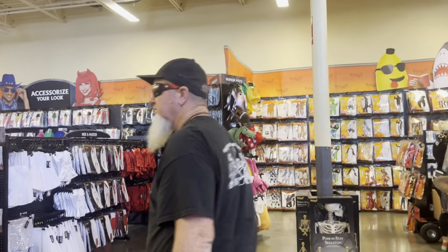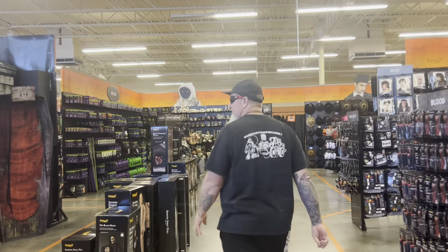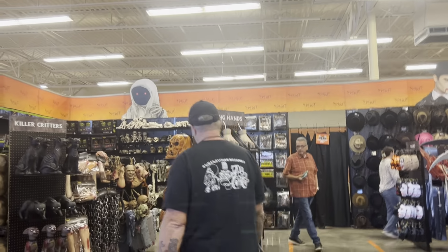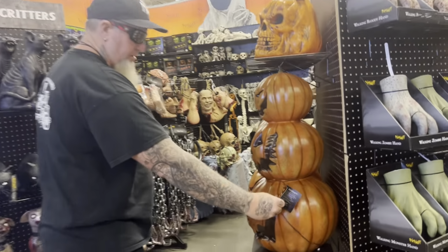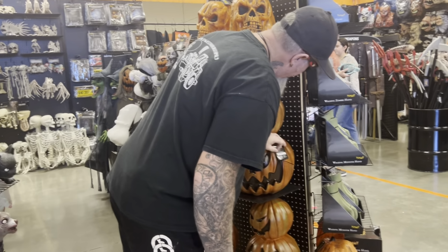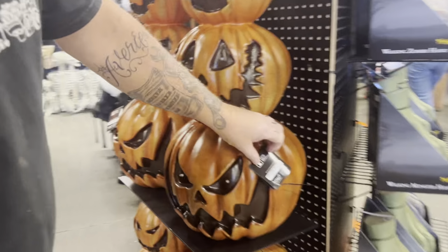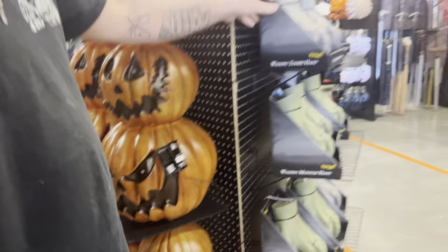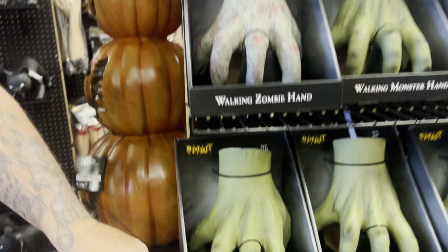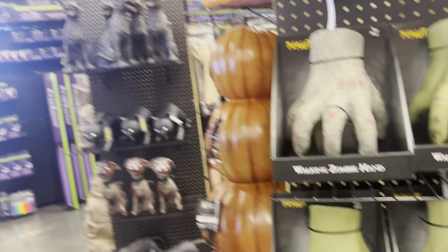And let's see. Got some pumpkins. They light up. They're kind of neat. $69, I think. Is that what it said? Yes. Yeah. And then we got the ham, you know, for Wednesday. It's working over here. Ooh, creepy. Super creepy. I like that.